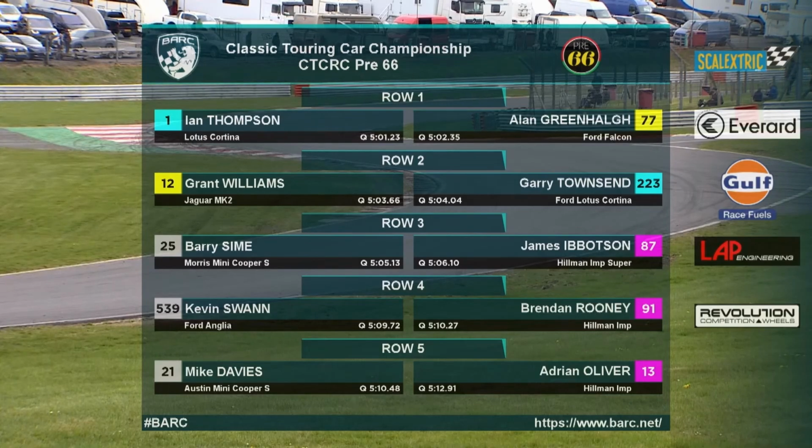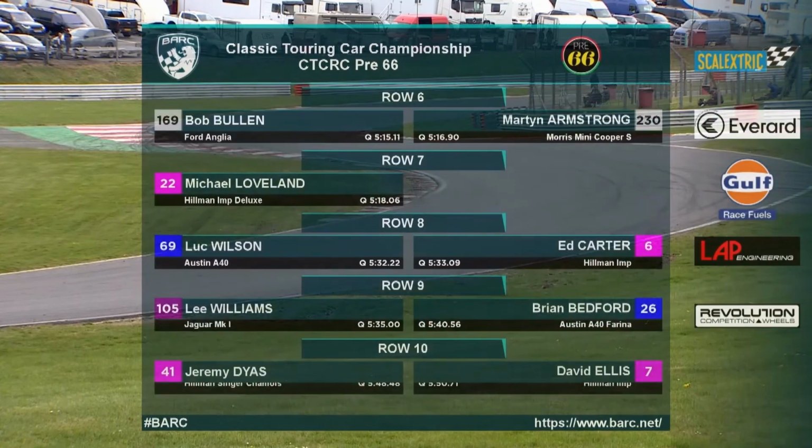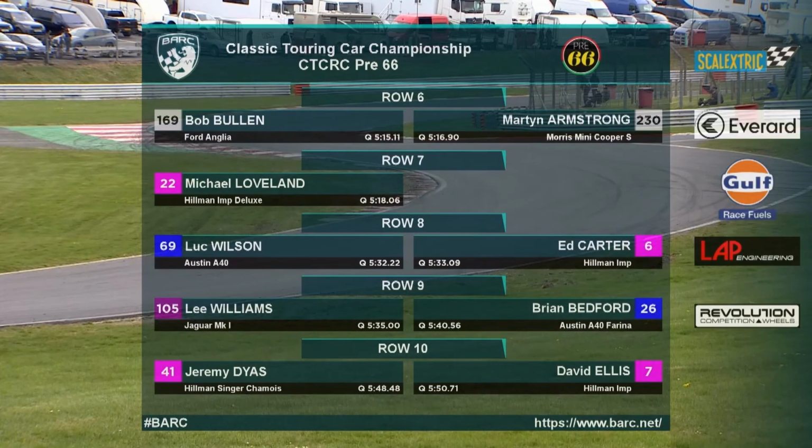Row 4, Kevin Swan in a Ford Anglia, alongside Brendan Rooney with his Hillman Imp. Completing the top 10, Mike Davies in his Mini, Adrian Oliver in an Imp. Row 6, we have Bob Bullen in a Ford Anglia, Martin Armstrong in a Mini, Michael Loveland in row 7 with his Imp, and it should have been Mark Uka's Mini on the outside. Not sure he's there, though.